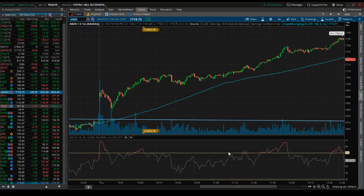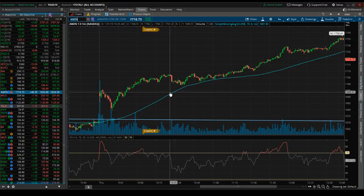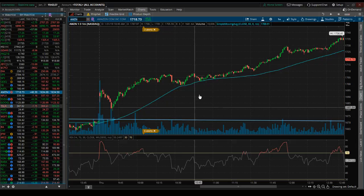And if you can find one for a stock that you like to trade, and use that. See, this is really good right here. So here, kind of came up. On the 70 moving average on the 1 minute chart on Amazon, it holds pretty well. In fact, let's try one more. Let's try the 65 and see if that holds. Look at that, it's almost perfect.